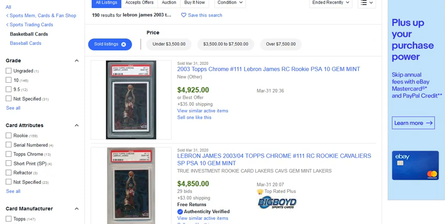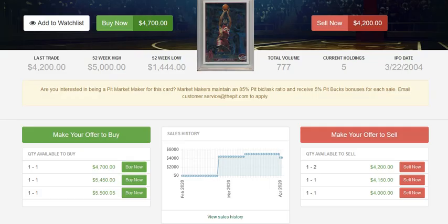So when you take 500 plus another 3%, which would be about $120, you're talking about taking another $650 off. So you end up with about $4,300, and then you still have to ship the card. Whereas on the Pit, you're only paying the 10%. So you're actually making a little bit more money on the Pit.